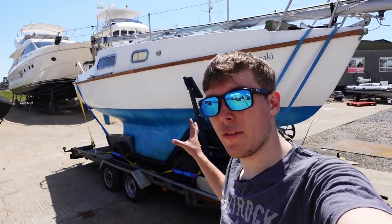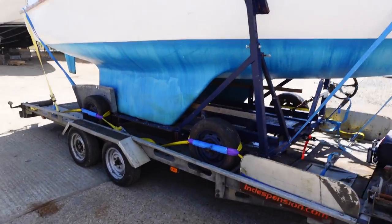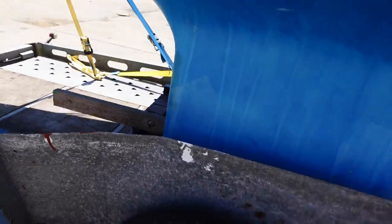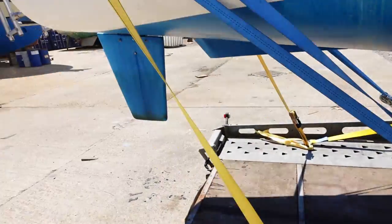Got her all loaded up now, ready to go, all strapped down. We did get the flat tire, I just strapped it down. It's pretty much empty now anyway, so useless. We've got the wooden block in there still, so that's good. Got all the straps down.